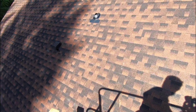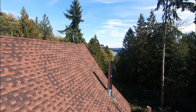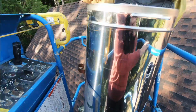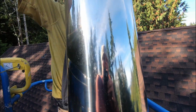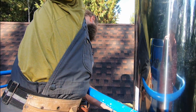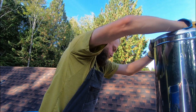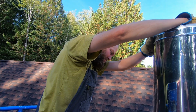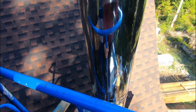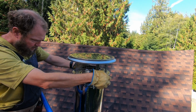Looking good. Look at that. Got a chimney. That's like it turned for a million years. Because this one now lines up with that one. And I saw it just go down when we did that.